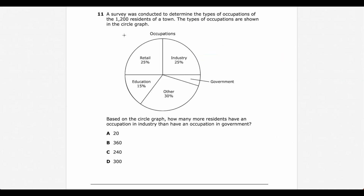Take a second to read through question 11. So we have this survey, and it's talking about different types of occupations of a 1,200 resident town. And the types of occupations are shown in a circle graph. Using this graph, how many more residents have an occupation in industry than have an occupation in government? So we're talking about industry and government, but notice the government percent is missing.